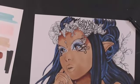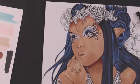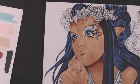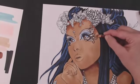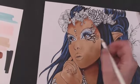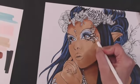So I'm working on two pieces at the same time. I'm working on this one, and I'm working on this one. We're doing them at the same time. I know, crazy, right? I think I want that light color coming all the way around there.